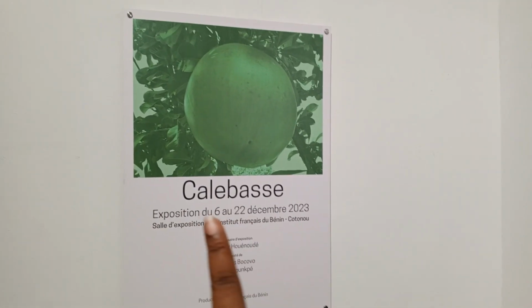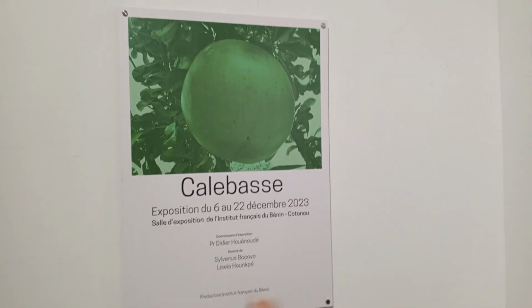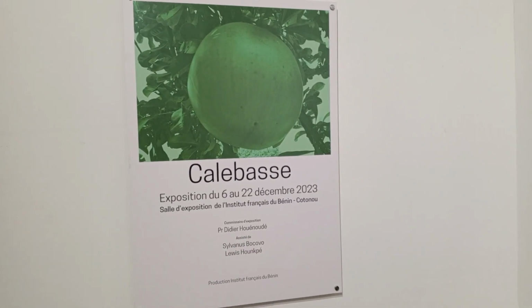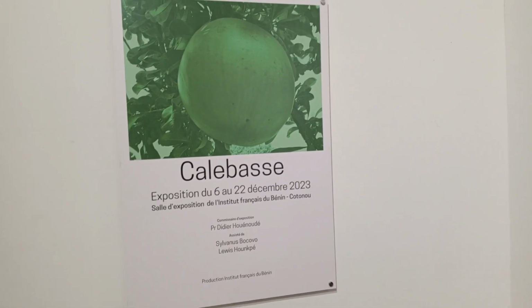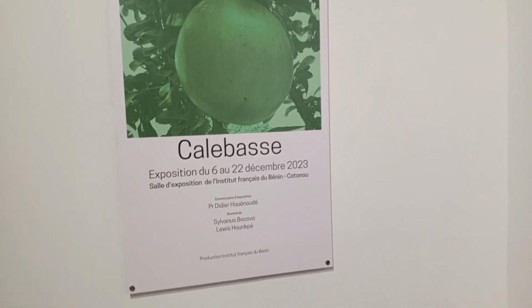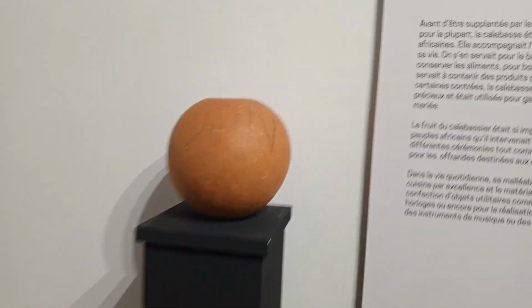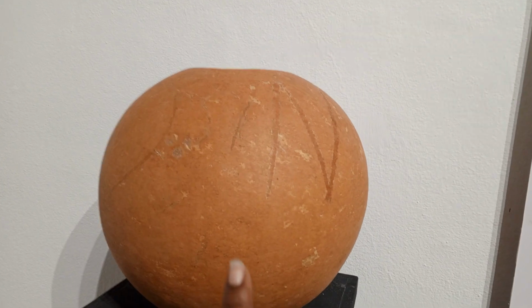So this is the name of the exhibition. It's Calabash, written in French, and it's an exposition that is held from the 6th to the 27th of December at Institut Francais Cotonou. Yeah, and there are things like this. These are different types of calabash. Let me take a close up for you guys to see. This is it.